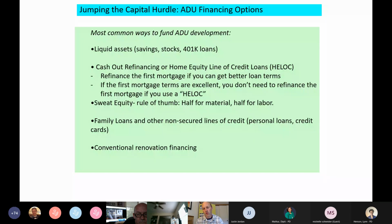This is a far more complicated form of financing. I wouldn't recommend it for most people, but it's a good option if you don't have any of these other options to play with. If none of these other options are going to work for you, consider renovation loan financing. I wouldn't advise it because it is a bureaucratic headache to get renovation loan financing. You thought getting a first mortgage was hard or refinance was hard, try renovation loan financing.